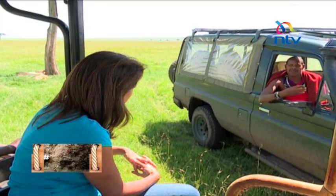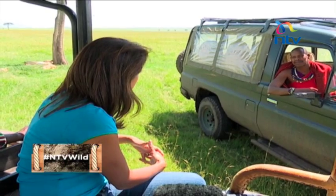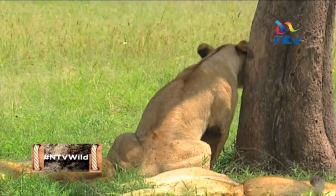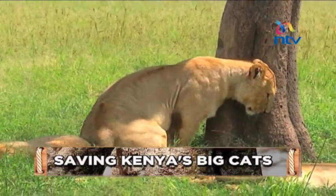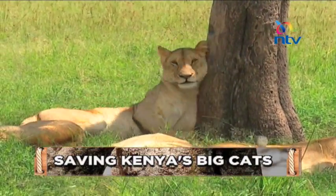Bibi was one of the lions that was tragically poisoned due to human-wildlife conflict. When you found out about her death, how did that make you feel? When I found out about the death of Bibi, I probably was the saddest man in Kenya. These animals are no longer just animals. They are animals that we have known, we have followed. They have provided an economy for the Masai people and for us.